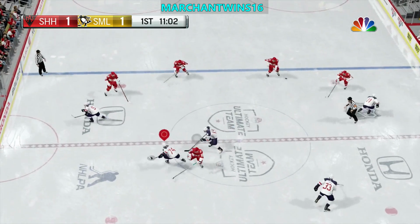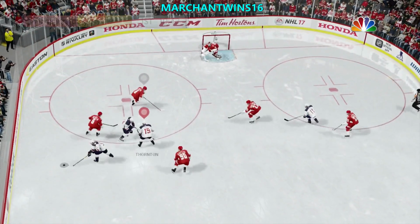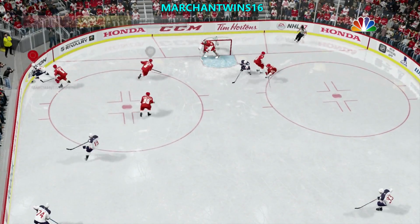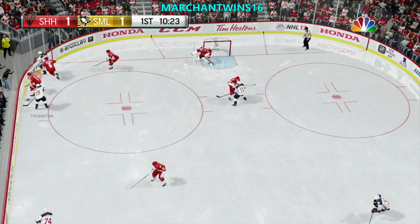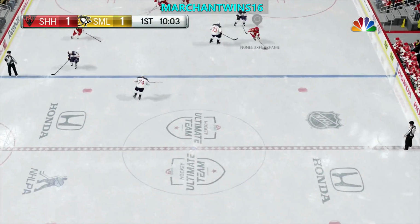The North Americans with a center ice faceoff win. Forsberg, assisted by number 19. Oh, and the pass wouldn't go. Kicked out of the scrum. 8 minutes, 49 seconds. Fantastic shutdown.